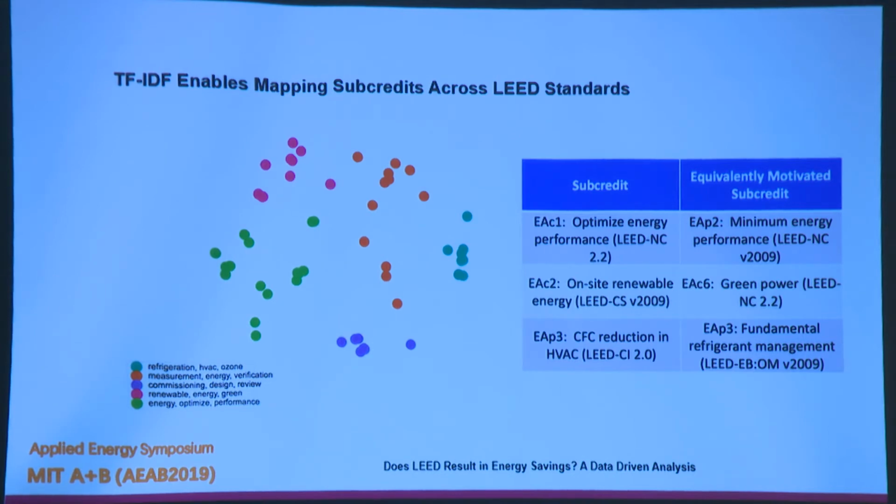So on the left here, we have a plot of all the energy and atmosphere subcredits across all the standards that we investigated. And they're colored by the words that were most representative of the subcluster that they happen to be in. So for example, the 5 clusters that we identified here were credits based on refrigeration and refrigerants, measuring and verifying energy use, commissioning and review, renewable energy use, and optimizing energy performance.